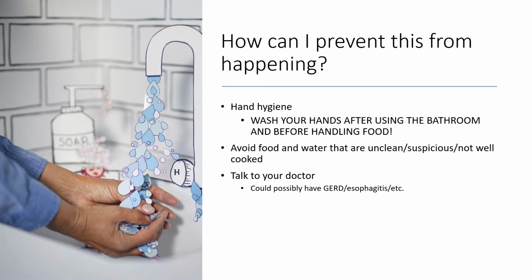How can I prevent this from happening ever again? Well, I don't know about ever again. So, kindly and bluntly, wash your hands after the bathroom before handling food. Can't stress enough. Obviously, avoid food and water that are unclean, suspicious, or not well cooked. If you think it's bad, it's probably bad. And if you are developing symptoms, nothing's going away, and over-the-counter stuff's not helping, talk to your doctor. You could have H. pylori. You could have GERD, the gastroesophageal reflux disease. You could have esophagitis. You can have gastritis. It could get really bad.